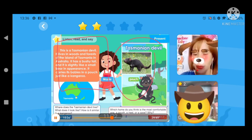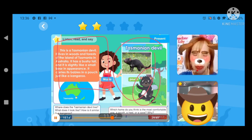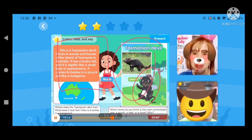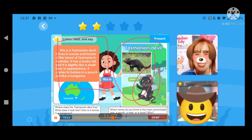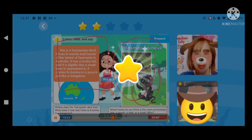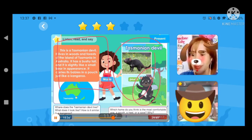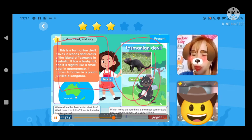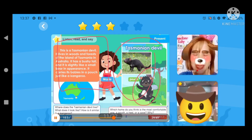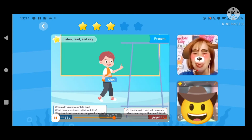Yes, and what animal is this? It looks like what animal? Kangaroo. Yes, kangaroo. What are the similarities? They carry their baby in a pouch. Yes. Okay. So which is comfortable for them? A pouch, a nest or a cage? Which do you think is comfortable? Pouch? Okay, yes, it's a pouch. So it looks like a kangaroo, right? So very amazing animal. Yes. Now let's proceed to the next animal.